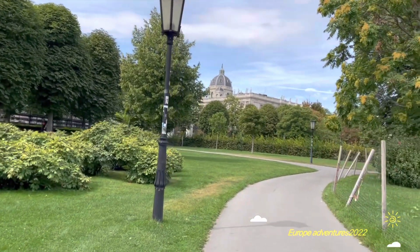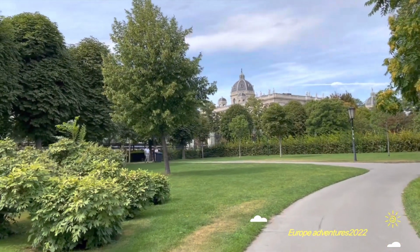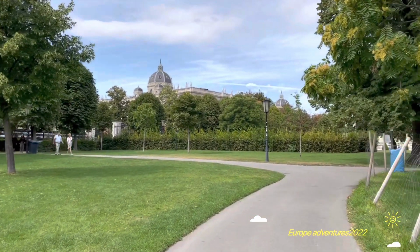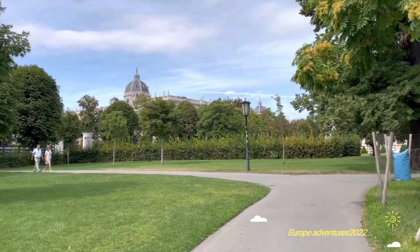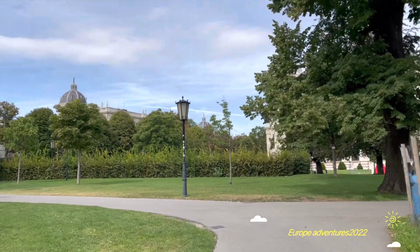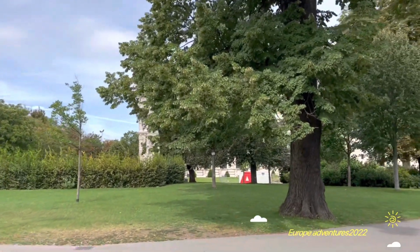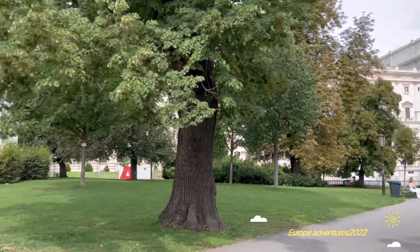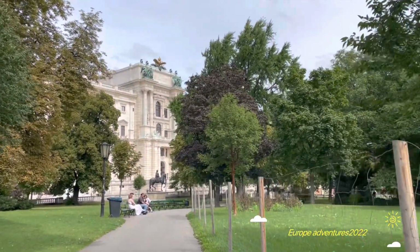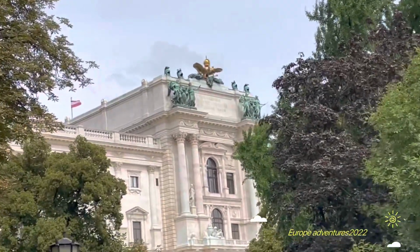Ang swerte namin today kasi hindi mainit at hindi din umulan, because last night it was raining when we arrived. Yesterday it was raining, and now we don't have too much sun. It's a bit windy. It's not too hot, it's not too cold. Wow, look at that building.